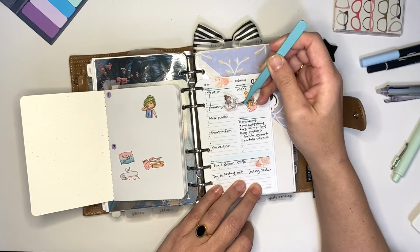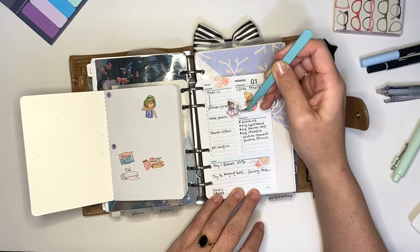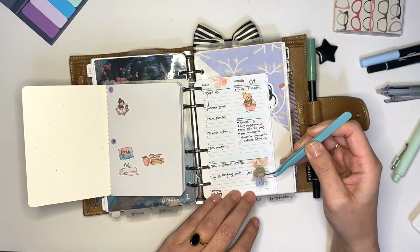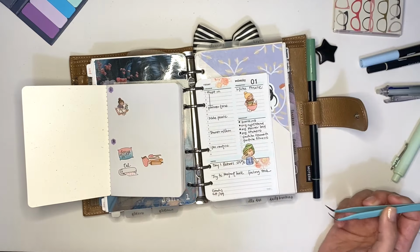plan our time or make pozole. I feel like those 2 are too close together, don't you? I feel like those are too close together, so I don't think I want to do that.